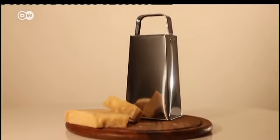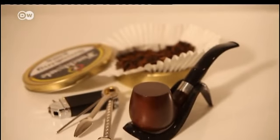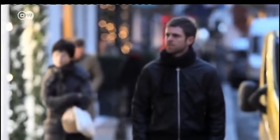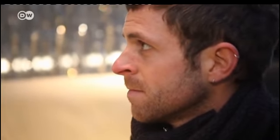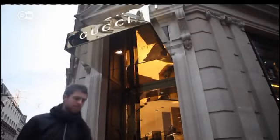A cheese grater with no holes. A pencil without any lead. And a pipe apparently made for non-smokers. Everyday objects with one thing in common. They're flawed. In fact, they were custom manufactured for Jeremy Hutchison. The built-in errors serve to strip the items of their function. It all has to do with his definition of true luxury.